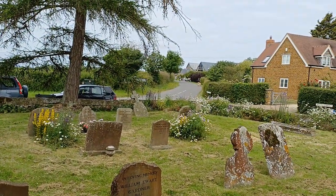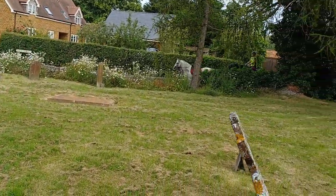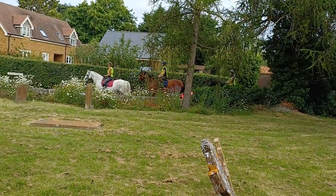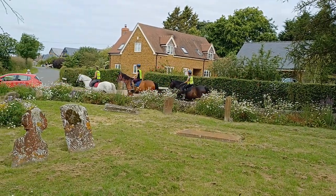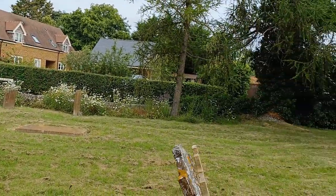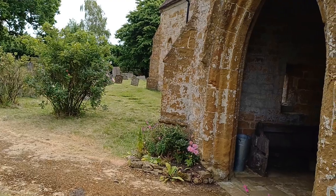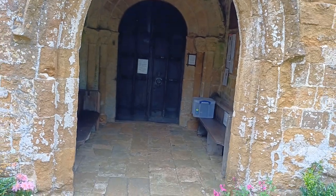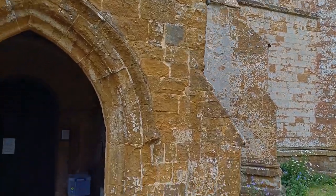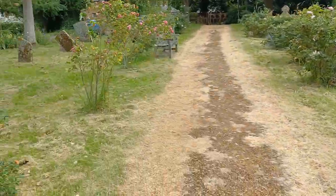Another one of the yard sales up the road. Some horses going by. Out for a morning trot. Entrance to the church. We won't go in today because it is Sunday and probably we'd walk in on a service. Smell the roses, they're gorgeous.